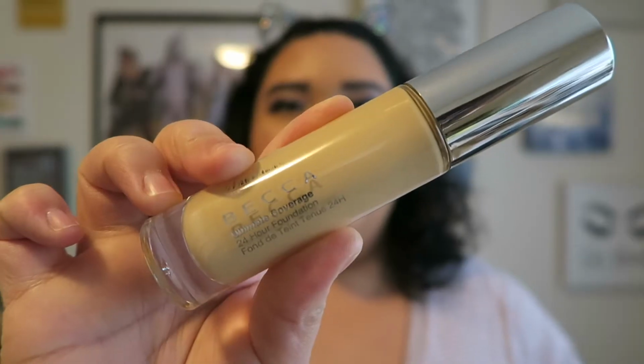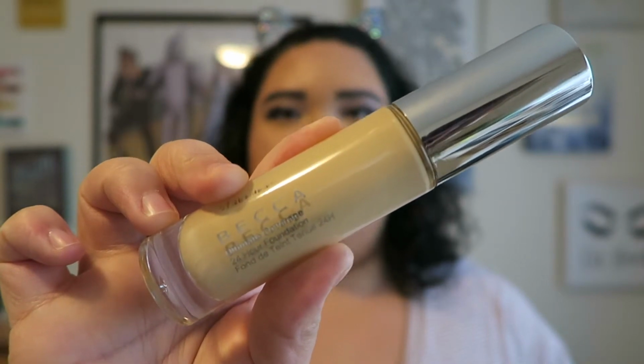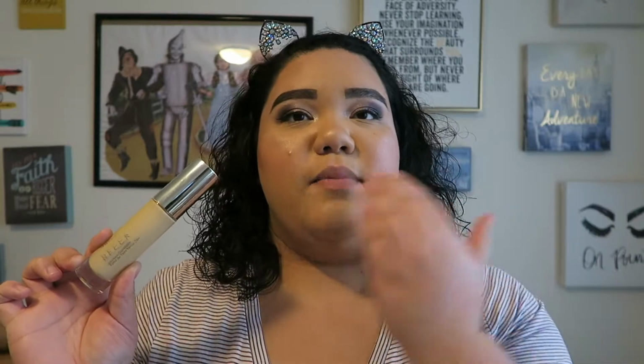So here's what this foundation looks like, and I don't think that this is my perfect shade. It is a little bit light, so I mix it in with another foundation just to make it a little bit darker. But the reason that this is my number 13th foundation is because it's so thick. I have full coverage foundations towards the top of my list that don't feel so cakey and heavy on my skin when I'm wearing this, and I have my mask on.